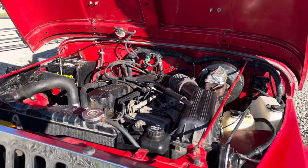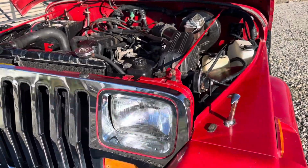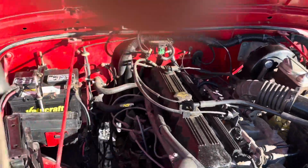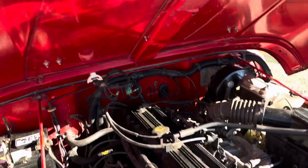So okay, I think that's it. I appreciate all your time. Again, take a look at that other one just to get an idea on how well it runs, and we will get it posted and get it sold.